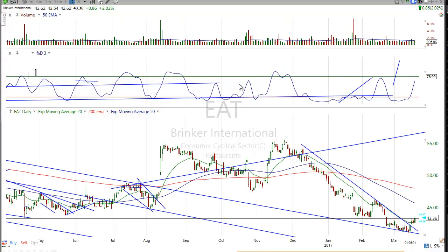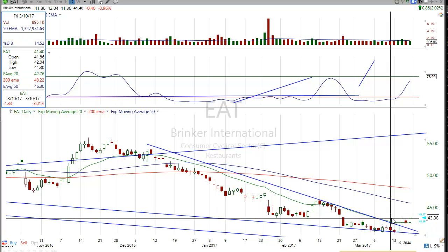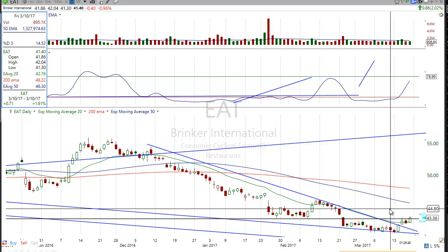The daily looks fine. We haven't rotated back up here all the way, so we're still holding the Brinker. I said we could get 44 on this. I think that shouldn't be a problem. And that's our goal right now.